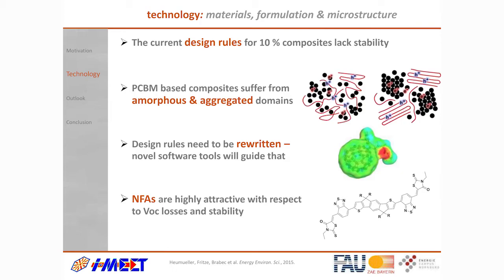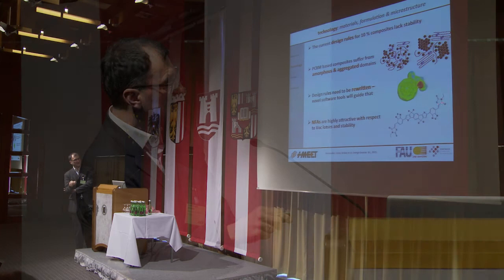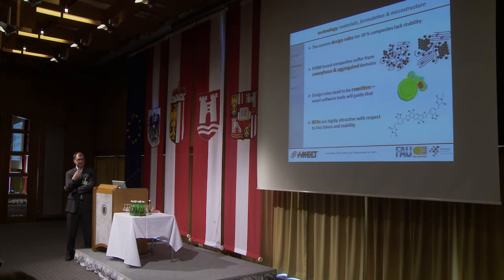And one of the ways to look at for the near future, these NFAs, I think they have quite a potential. Also, we are just at the start. One of the things we don't understand here is that if we measure the mobility of this NFA, it's 10 to the minus 6. I don't even know how a solar cell with a material with a mobility of 10 to the minus 6 works. On the other hand, we have fill factors of 65% and an EQE of 60%. So either we measure it wrong or we'll figure it out in the near future.